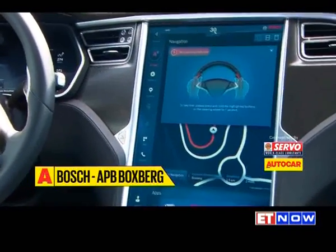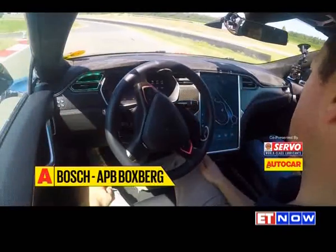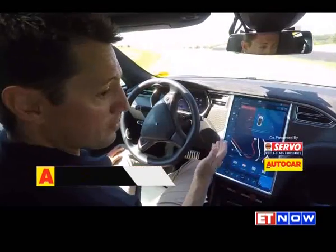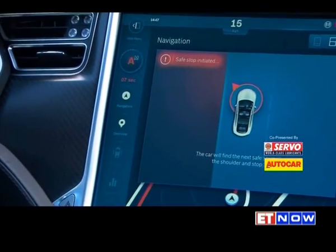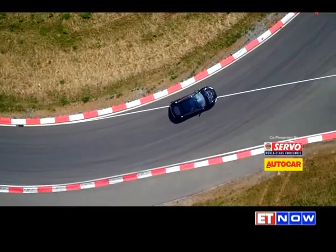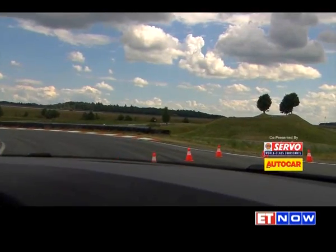Please take back control now. So now I'm still not taking back control. We've got 19 seconds left until the end of the automated driving, and the car will now look for a safe place to stop on its own. The car will stop now.